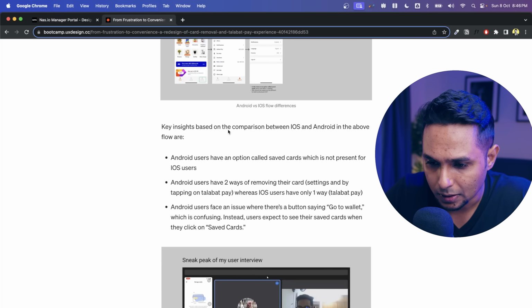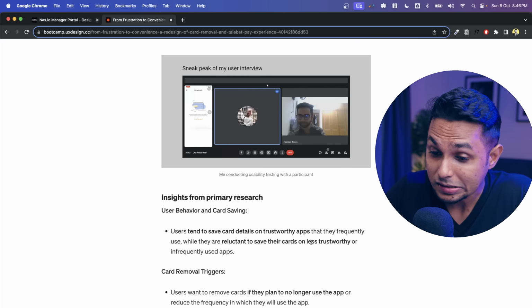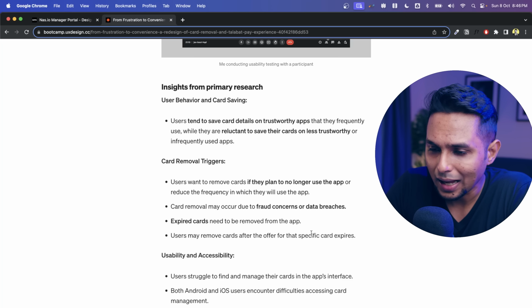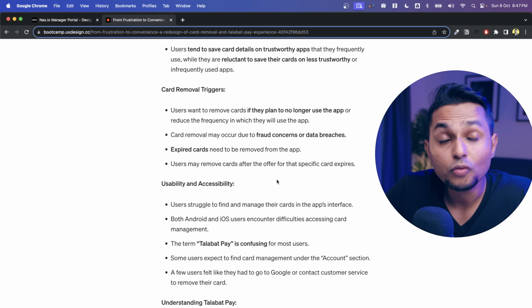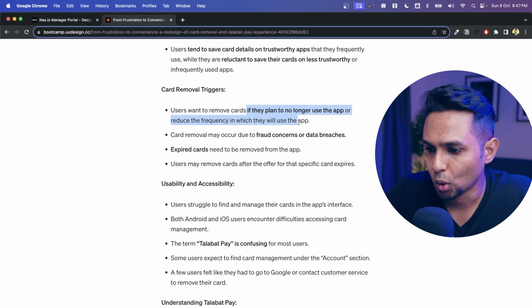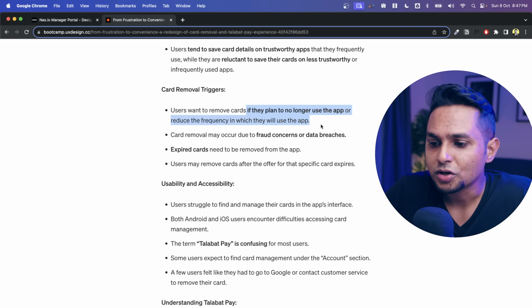Okay. Let's see what, I think you've just called out what the differences are. Okay, user interview over calls. Nice. Insight from primary research, user behavior on card saving. Users tend to save cards on trustworthy apps, of course, and they frequently use, of course, while they are reluctant to save their cards on less trustworthy or infrequently used apps. Okay. Card removal triggers. Okay, this is the interesting one. Why would they want to remove, right? Users want to remove cards if they plan to no longer use the app. Okay, fair enough. Or reduce the frequency in which they will use the app.